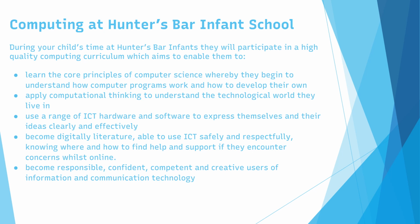During your child's time at Hunters Bar Infant School, they will have the opportunity to take part in regular computing lessons, held in our fully equipped computing suite. Children will have the chance to use a range of computing devices including desktop computers, Chromebooks, iPads, Bebots and other small robots.